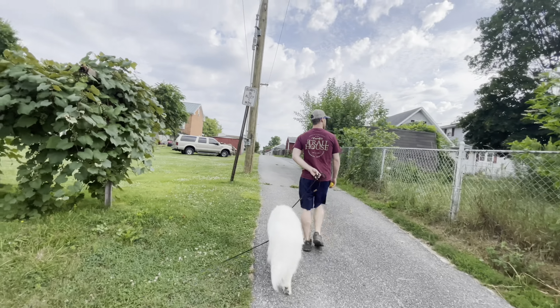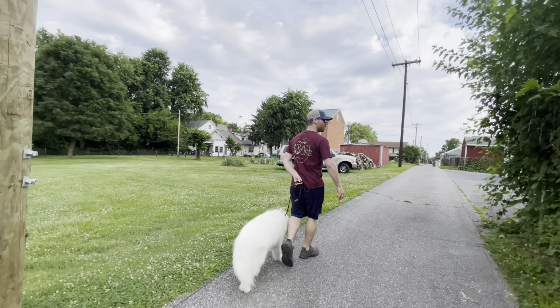I think they got rid of the dog too. Doesn't really look like anyone's living there. Oh, maybe they moved, yeah.